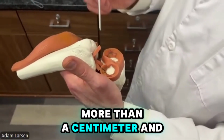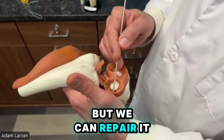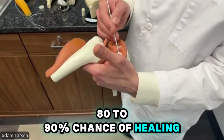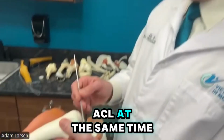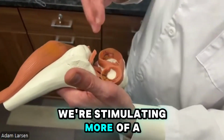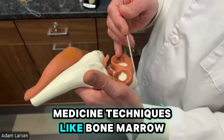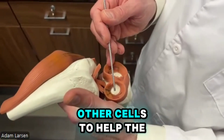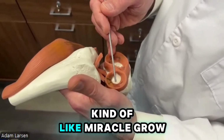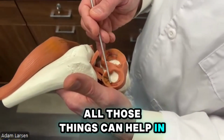If it's more than a centimeter and it's all the way through, usually we have to go in there surgically, but we can repair it with stitches. We can put stitches across there, and it's got a good 80 to 90% chance of healing. Now, if we're doing an ACL at the same time, it has an even higher rate of healing because we're stimulating more of a healing response. And if we add regenerative medicine techniques like bone marrow, which has stem cells and other cells to help the stem cells, PRP, platelet-rich plasma, which has growth factors, kind of like Miracle-Gro, laser, which increases blood flow, all those things can help increase the rate of healing.